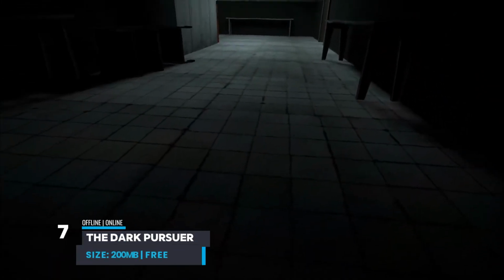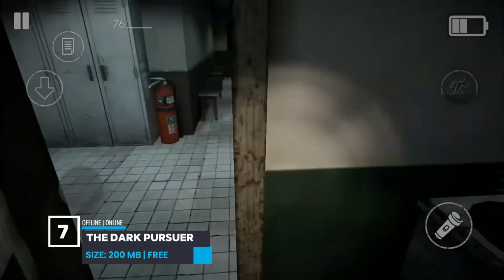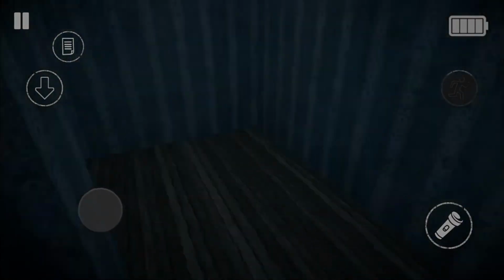Next up is The Dark Pursuer. And let me tell you, the graphics in this game are pretty solid. You find yourself locked up alone in an abandoned place, but there's a catch. Something dark and dangerous is lurking nearby. So, your mission? Find a way to escape before whatever that is gets you.